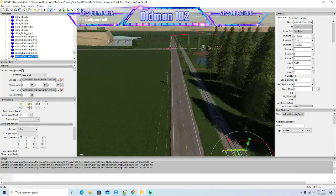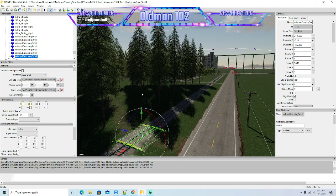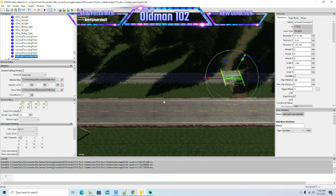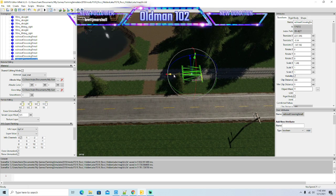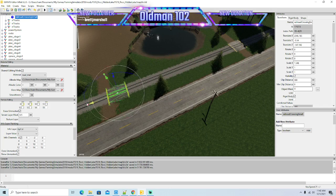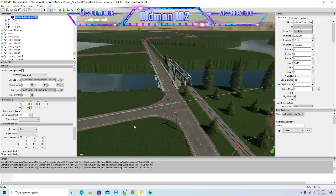So let's put one here. Down on my speed. Let's get a crossing here, and then I need another one down here. That's gonna fit. Oh, I need one more. So throw another one over here. Alright, now I need to fix this spline.